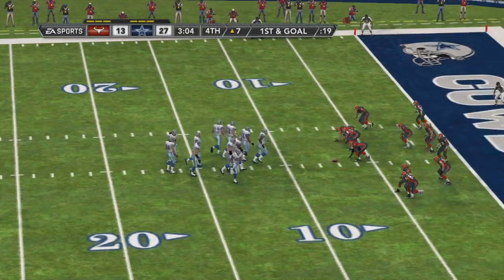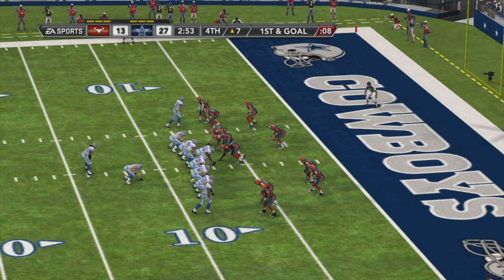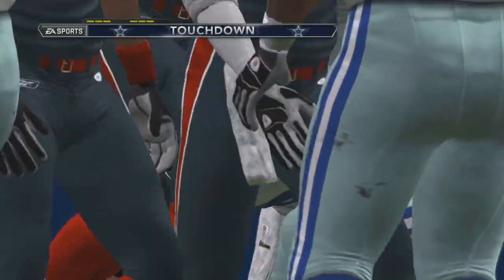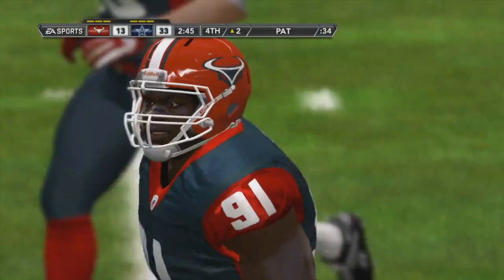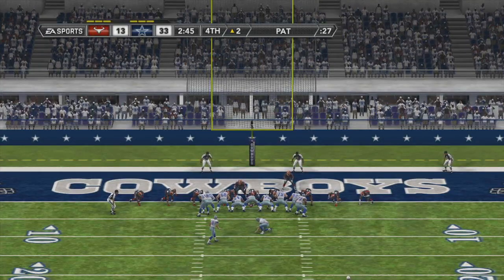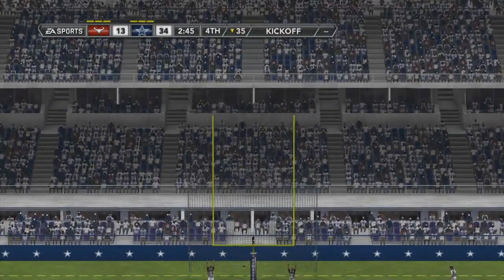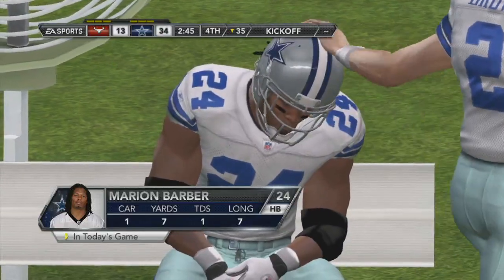Dallas looking to make this a three-score game. Inside handoff. Showing some moves, and he's in. It is so nice in this league to have a running back that is that kind of a weapon down around the goal line. A lot of teams can really move it between the 20s, but to have a power back that can stick it in from there, that is just great. And he adds the point after. And under 3 minutes to go in the fourth, your score, the Cowboys, 34, the visiting team, 13.